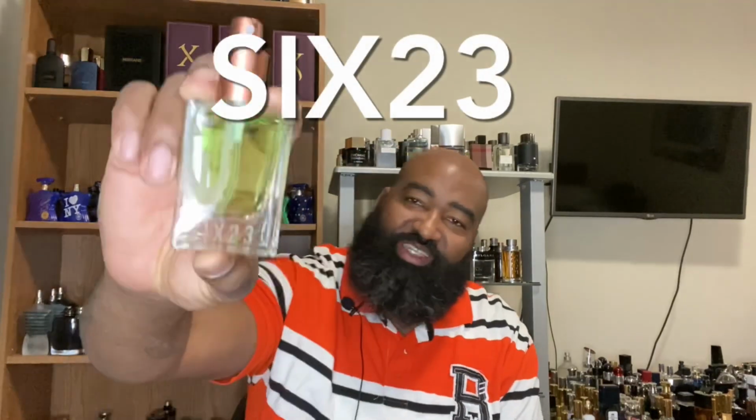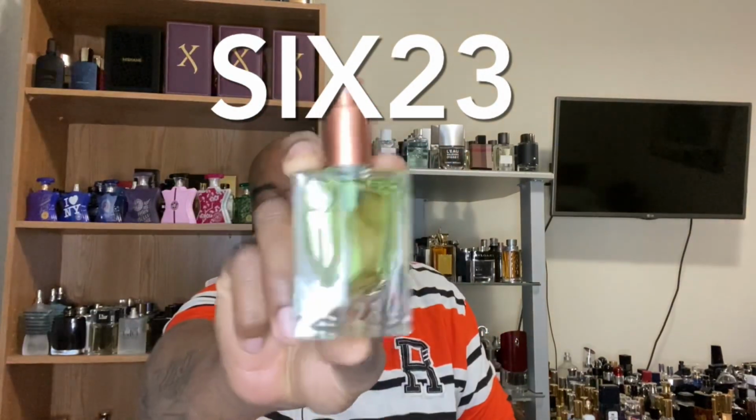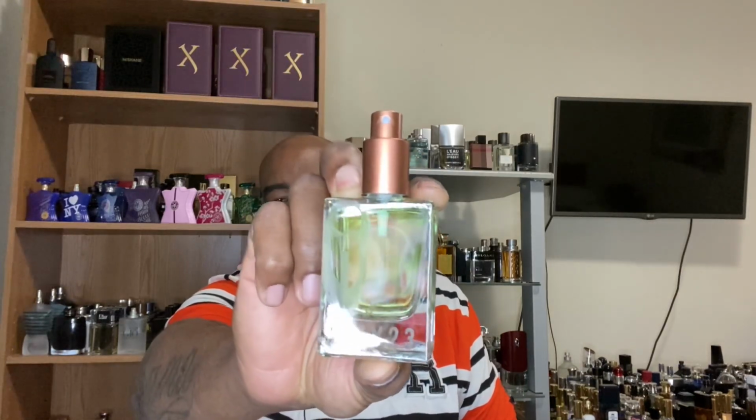All right, so looks like it's going to be the same style bottle. Juice color is definitely different. Don't get a lot of this these days. This is 623, and you can see the juice color is green, so I'm a little bit excited about this one. I haven't done any homework on this fragrance, so I do not know what to expect from it. He did talk highly about this when they messaged me, so let's see.